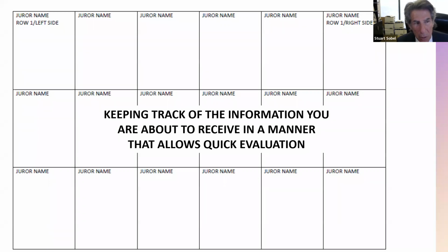Another point is I try to write the juror's name in as quickly as I can, because I always try to refer to the jurors by their names. Mrs. Jones, Mr. Smith, tell me about your education. You need to make it personal, because very often the jury is going to want to rule for the side it likes. So you want to be genuine. It can't be disingenuous.